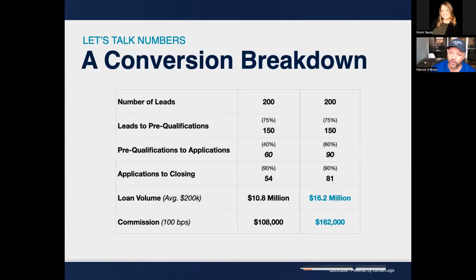Again, we see the most value in trying to solve that problem because you can see how dramatically it can increase a loan officer's commission, a loan officer's annual volume, and then the overall volume for that particular lender when they change the way that they do business at this very critical part of the transaction, which is that pre-qualified phase.